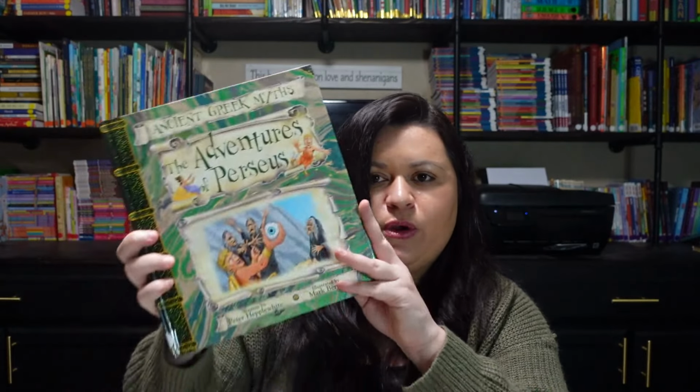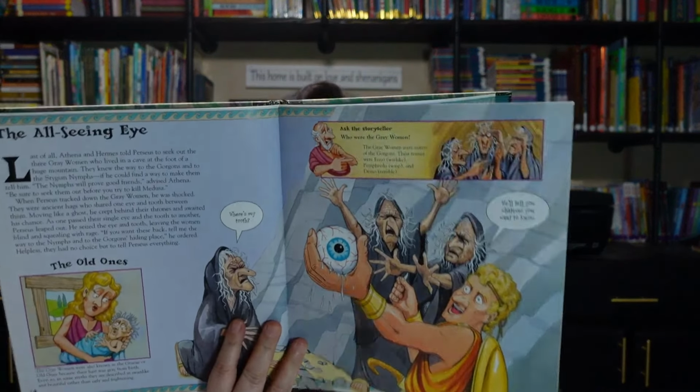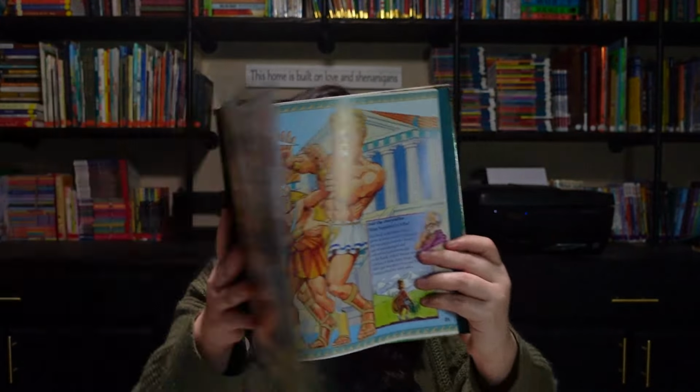This one is The Adventures of Perseus. Sorry, my ring light is over there because it's getting kind of dark. So, sorry for the weird lighting. And that's pretty much what I'm going to be using for the majority of my basket.